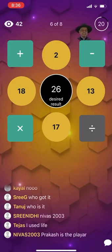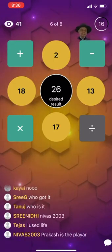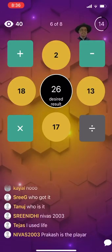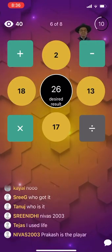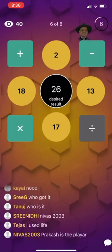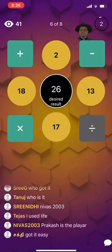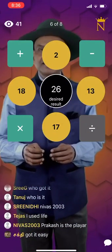So the lone player still remains a mystery, and modesty is a virtue. So that's good. 18, 17, 13, and 2. Addition, subtraction, and multiplication with a desired result of 26. How do you get 26 from this? And there could be some multiplication involved in it.